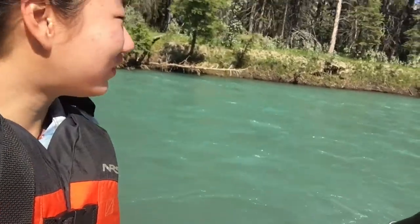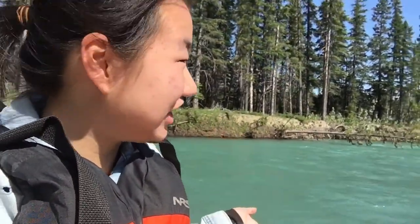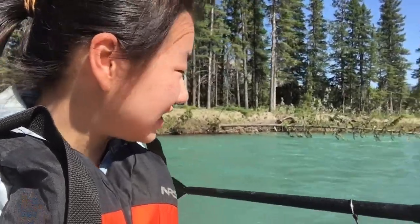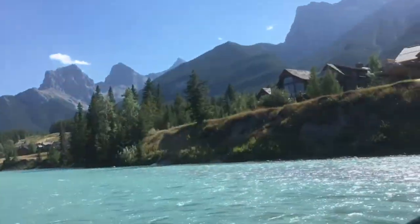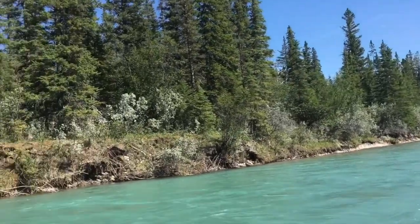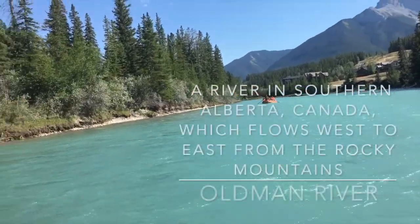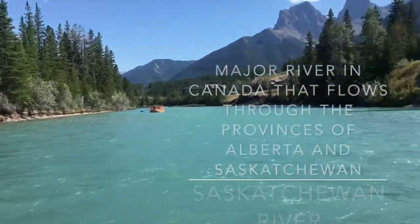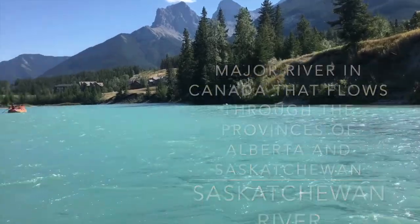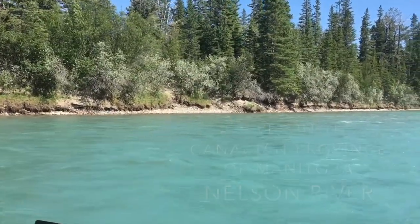So hi everyone, we are now on a boat trip on the Bow River, B-O-W. Bow River is a river in Alberta, Canada. It begins in the Canadian Rocky Mountains and winds through the Alberta foothills onto the prairies, where it meets the Old Man River, and the two then flow to the South Saskatchewan River. This water ultimately will flow through the Nelson River and Hudson Bay.